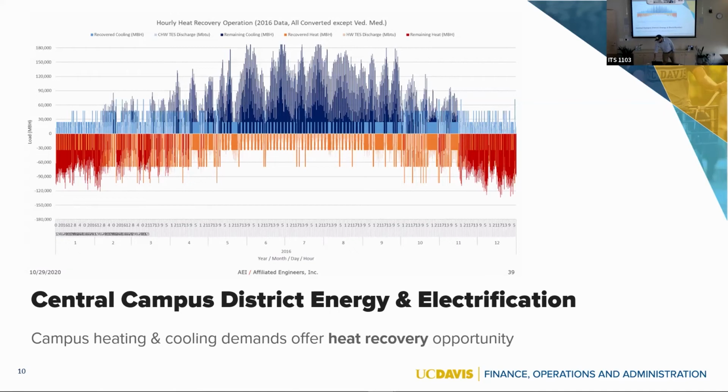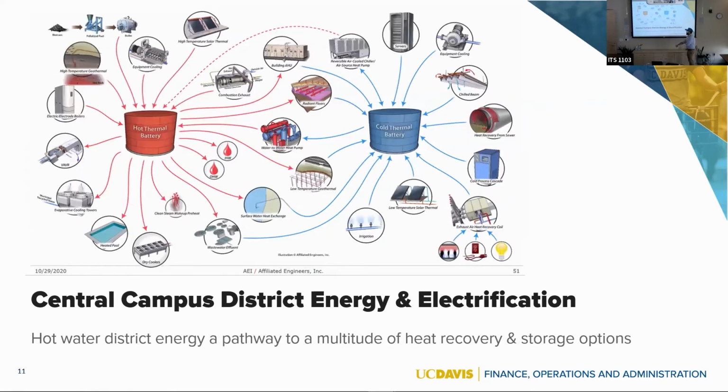But the opportunity with hot water, this is showing a little graphic our consultant AEI developed, just illustrating the potential when you have district energy, low temperature hot water and chilled water systems, and thermal storage, just how many opportunities there are to get low grade heat that can go into your cold storage. So you're able to heat chilled water with various sources and then use that heat in a heat recovery chiller or a heat pump. And places you can either use or generate heat as well.